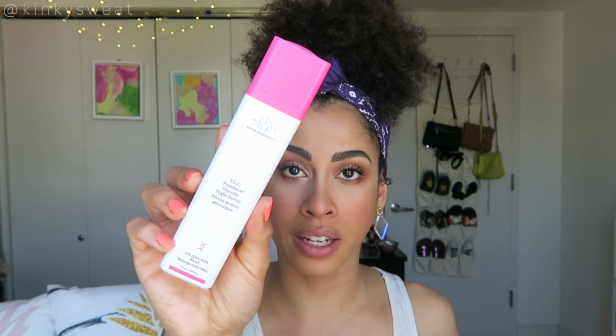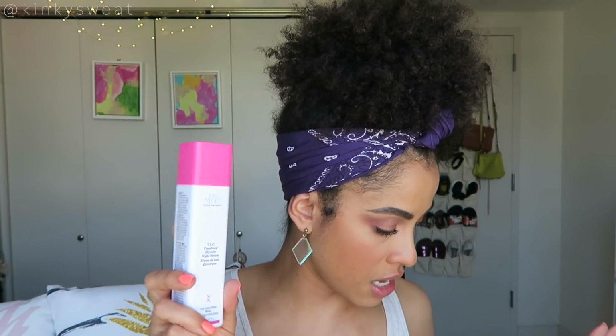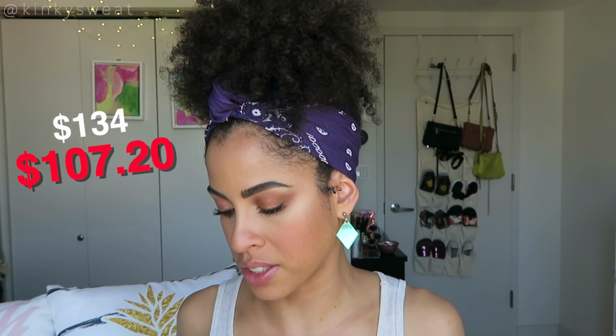I finally made the plunge and got myself another Drunk Elephant TLC Framboos Glycolic Night Serum. I got the big size. The 1 ounce is $90. The 1.69 fluid ounces is, wait a minute, hold on, that's on another receipt, $134. We're looking at a discount of $107.20. Still expensive, but if you're gonna get 20% off, you gotta use it on these high ticket price items. You know what I'm saying?